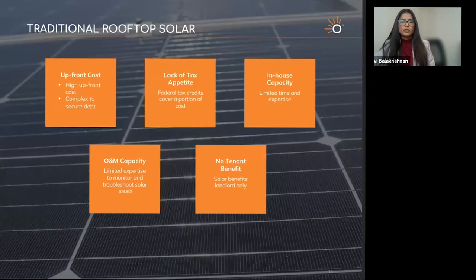So with traditional rooftop solar, which some people on this webinar may have pursued or already thought about, there are a few challenges, such as high upfront costs related to getting the right permits, engineering and installation costs, as well as the ongoing operating and maintenance costs to keep the project in good shape over 25 to 30 years. There's also challenges that come with obtaining financing to help fund these costs. And granted, the tax credits that I talked about earlier will help offset some of it, but it won't be enough to cover all of the costs. In some cases, like for government, schools, and not-for-profits, there is no tax appetite for such a project.